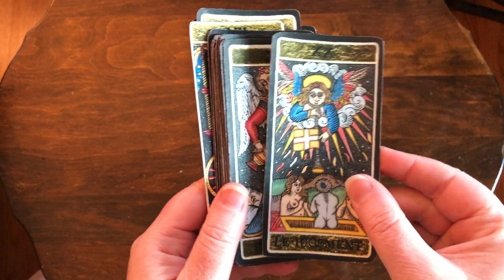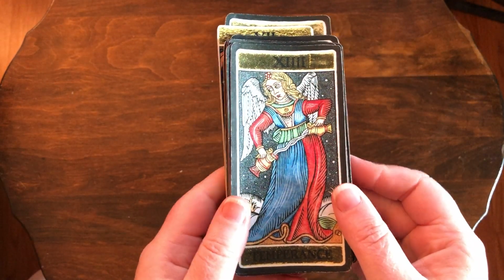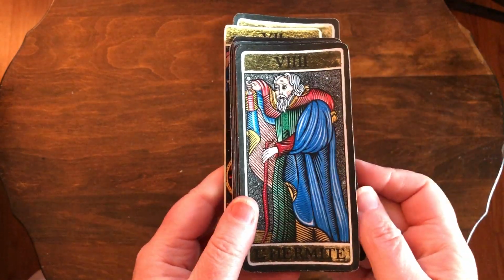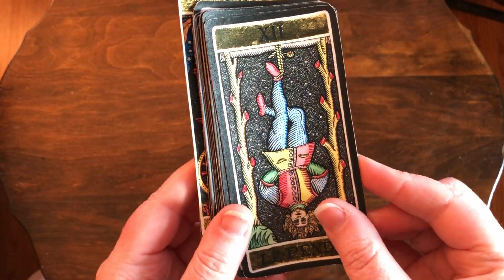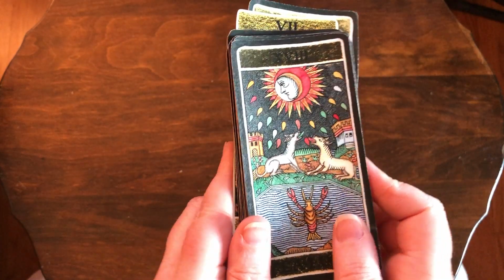If I kept it probably on a heavy book, probably wouldn't have done that. But I just love this deck so much. And so that is the Black Tarot. It's a majors only handmade deck.